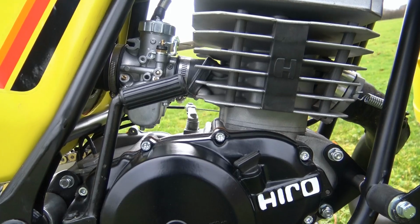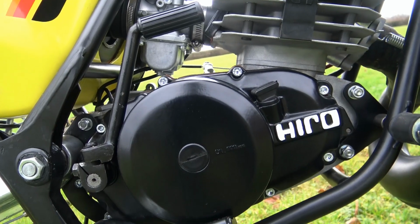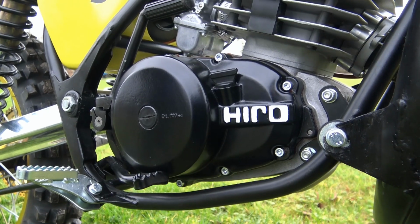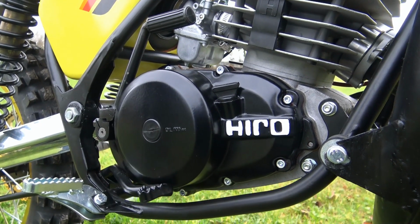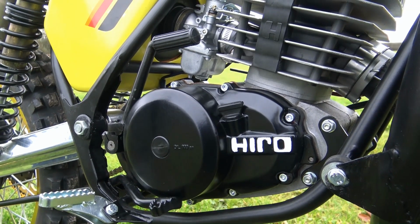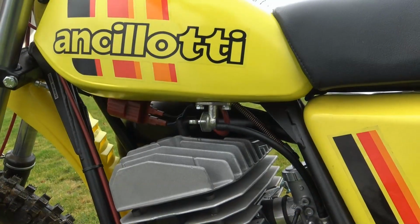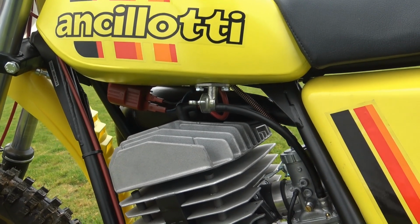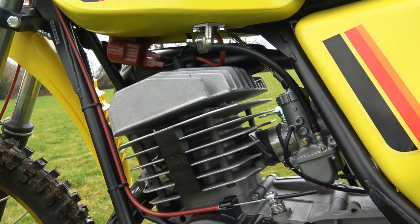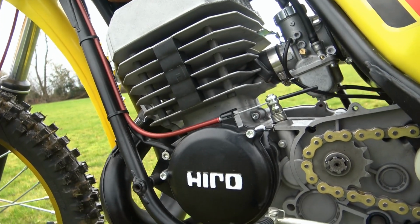Now these Hyro 250 engines were used on a multitude of different motorcycles during the late 1970s and the early 80s, and even the famous Alan Clews used these power plants on his 1979 and 1980 CCM motorcycles. But they were very good engines and quite reliable, and this Ancelotti Hyro air-cooled motor was of course the last of the air-cooled engines before Hyro then switched to water cooling in 1981.